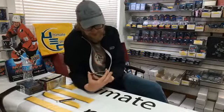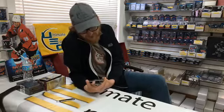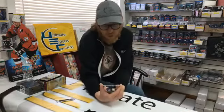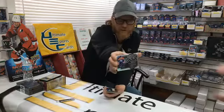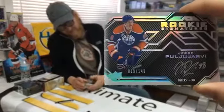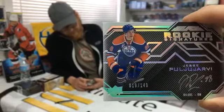I don't remember where. Anyway. This is a rookie signature auto. This is pretty good. 19 out of 149. Edmonton Oiler, Jesse Puljujarvi. Oh, yeah. I forgot about Puljujarvi. There you go, Ty. Mr. Ty, congratulations. Nice hard sign rookie.